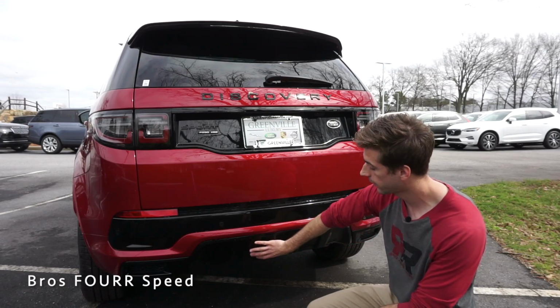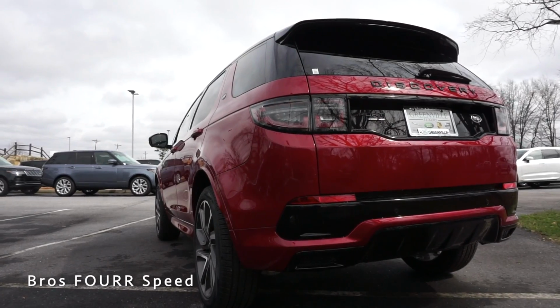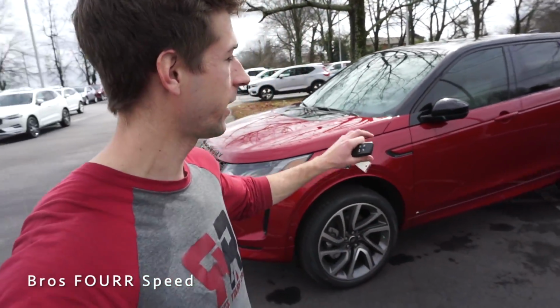And then down below you can see there's a gloss black diffuser along with some mesh and black trim to each side, and this has a towing capacity up to 8,200 pounds. That's gonna wrap it up for the exterior walk around on the 2020 Land Rover Discovery. I definitely love it in this color, the lines and everything. It just has a really nice design to it. Let's go ahead and take a look at the interior.